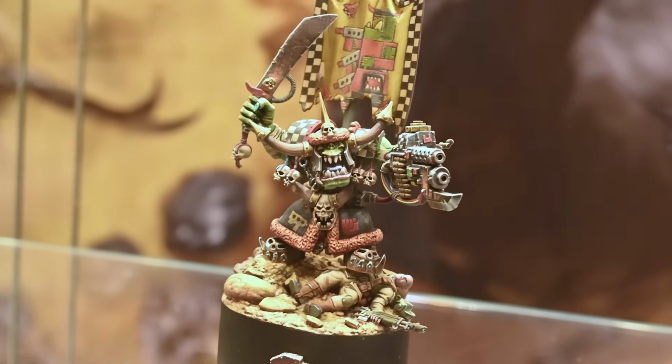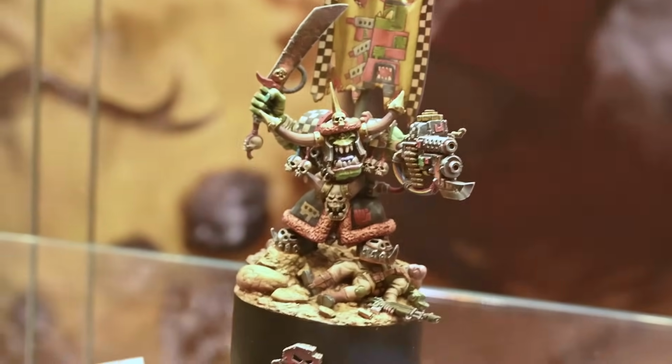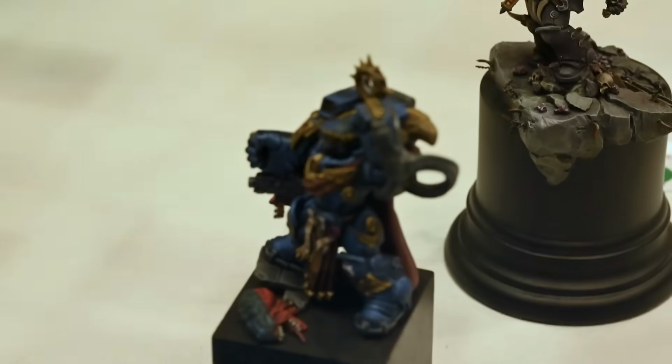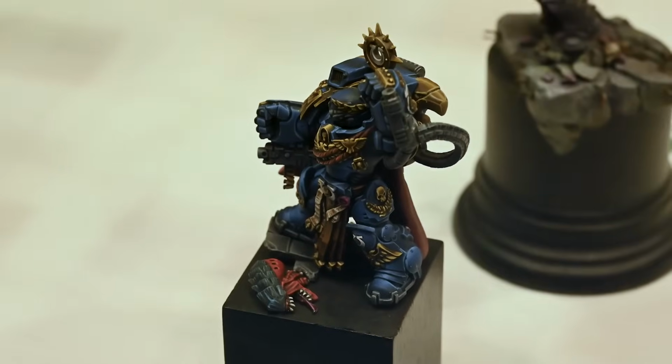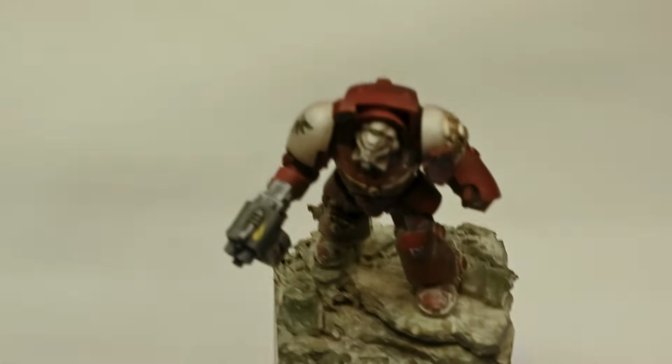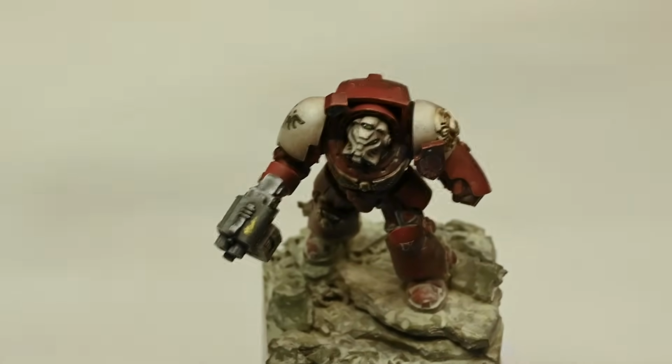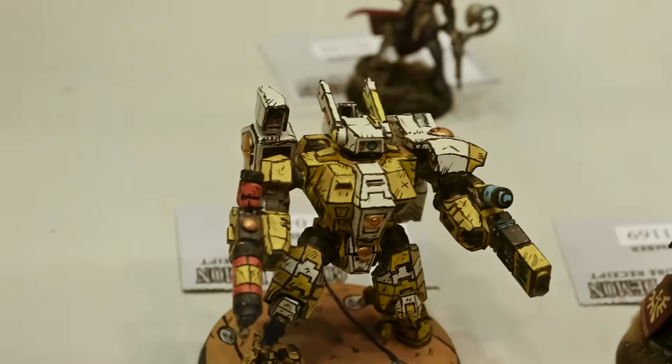On the topic of awards, though, the awards ceremony was quite nice this year. Games Workshop have been listening to feedback, and one of the changes they made this time was, and this is something I would have been happy about if I'd actually got a commended.